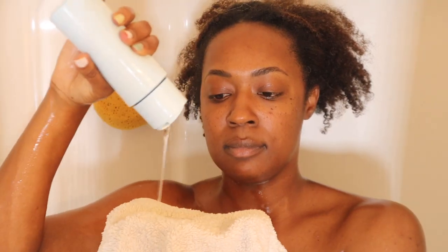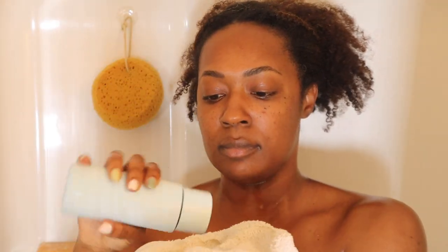Then another gem is the Kosas Body Wash, and I'm so glad I purchased this. It was going to be this or Necessaire, and I might still try Necessaire because many of you have recommended it, but this has been helping my body skin and my body acne by so much. My skin is so soft. That is the biggest difference I've noticed.